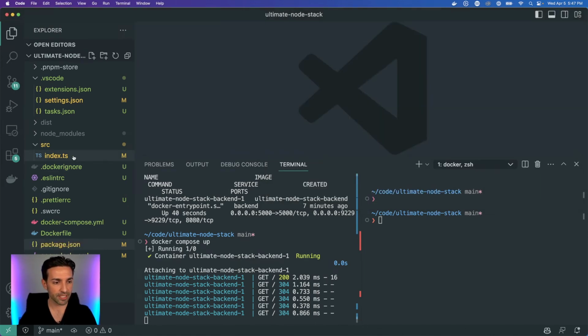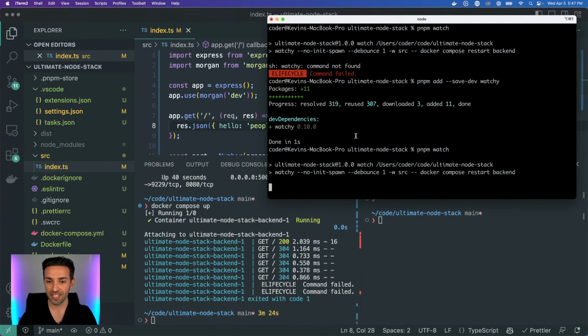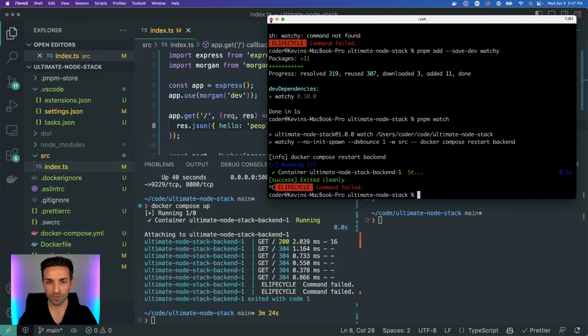Let's come in here and let's say, hello, people. And it has then just run Docker compose restart backend. It says everything's good, and it's once again watching. So whether you're editing code in VI or Vim or whatever else you're editing in, it will watch for any changes and restart the backend for you. So that's just another option for those who don't want to rely on VSCode extensions.